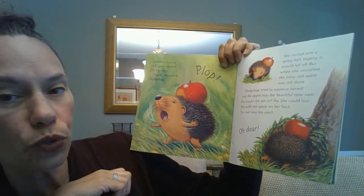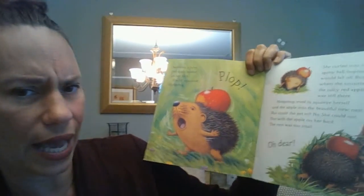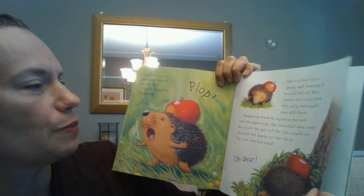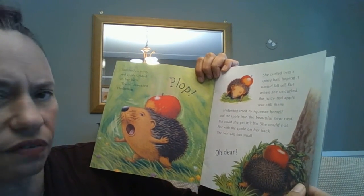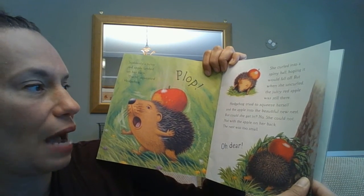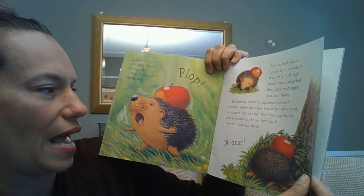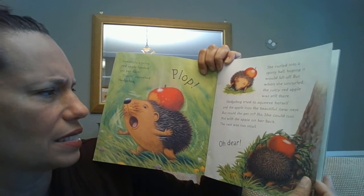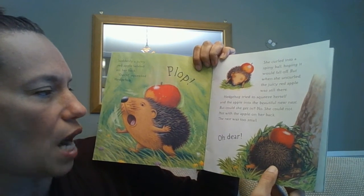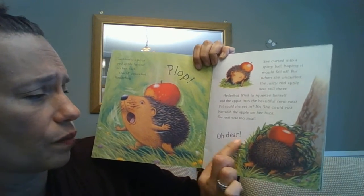Suddenly, a juicy red apple landed on her back. Ouch! Squeaked the hedgehog. Plop! She curled into a spiny ball, hoping it would fall off. But then she uncurled. The juicy red apple was still there. Hedgehog tried to squeeze herself and the apple into the beautiful new nest, but she couldn't get in. No, she could not. Not with the apple on her back. Her nest was too small. Oh dear.